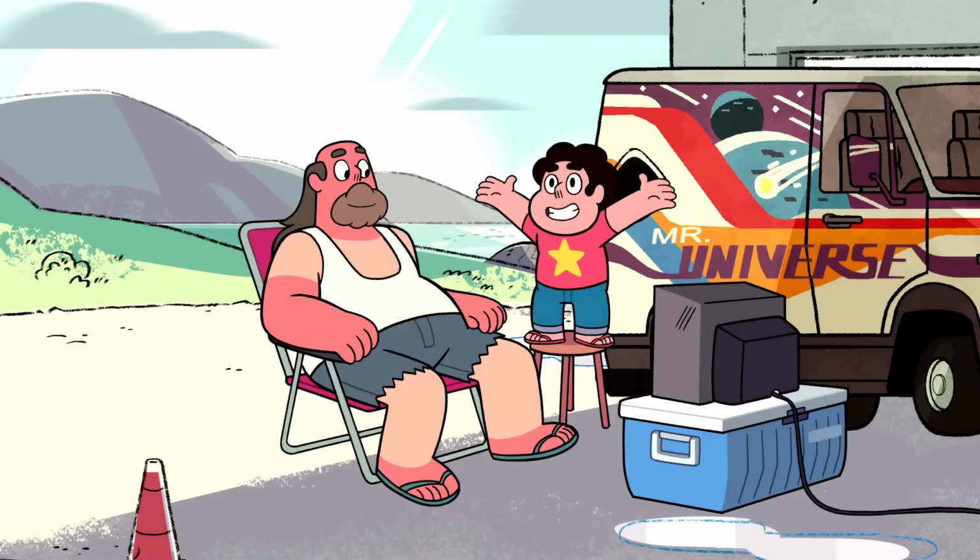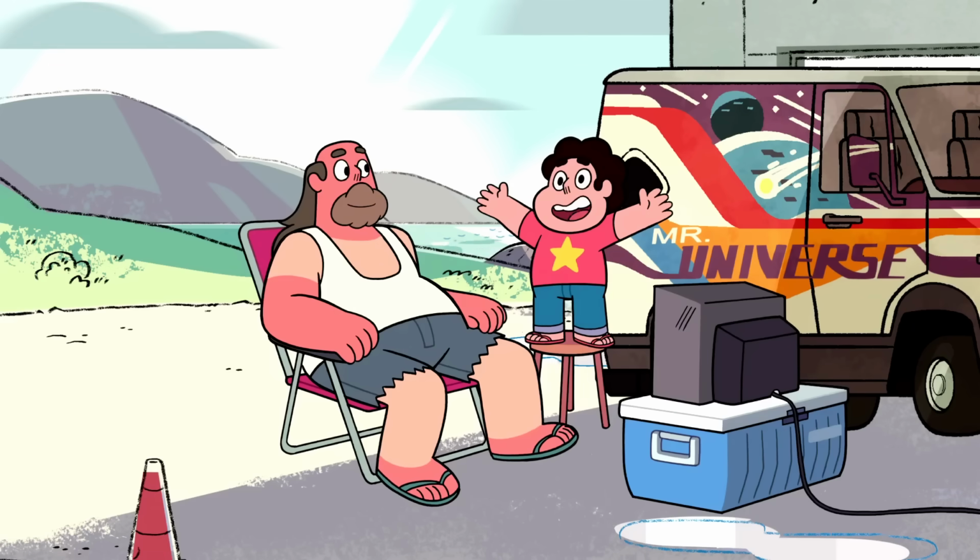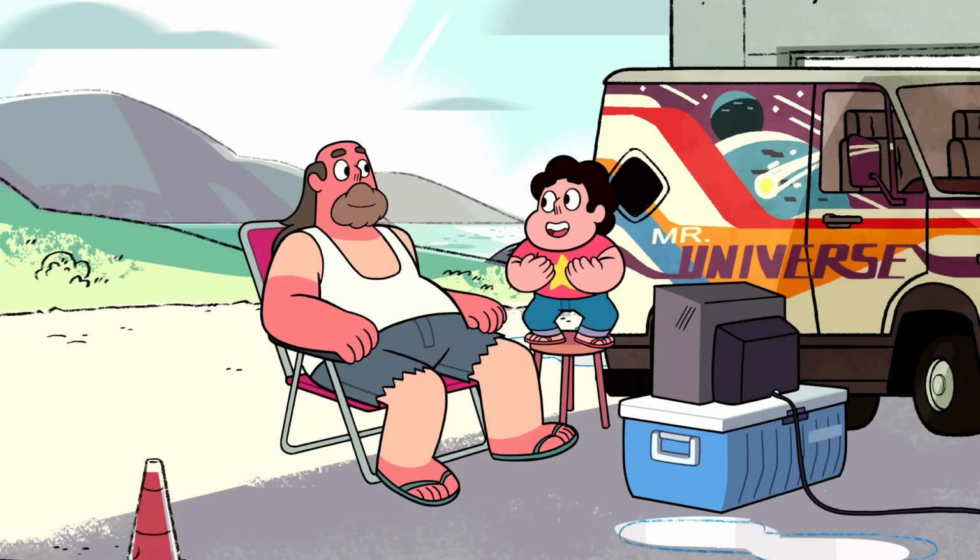Sure, but where would you put a bunk bed in Steven's house? Imagine Steven sitting up in the morning and smashing his head against the ceiling because he's 10 inches away from it.